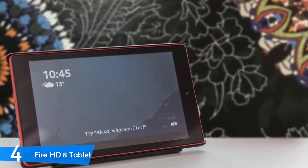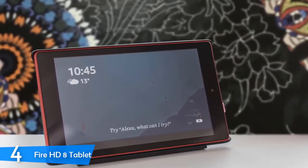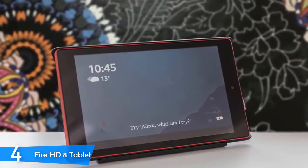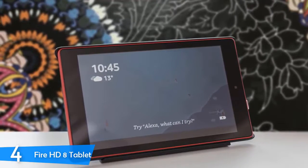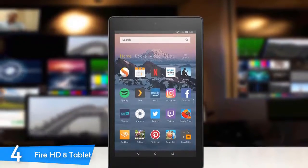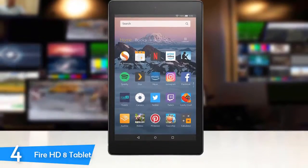If you do not need a tablet for heavy-duty tasks and you mostly will stream videos and do some light gaming, with its incredibly low price tag, the Amazon Fire 8 HD is a great tablet. While being an ultra-cheap tablet, Amazon's Fire 8 HD design-wise doesn't look out of date. It's not thick nor heavy and it doesn't come with an ultra-wide screen.